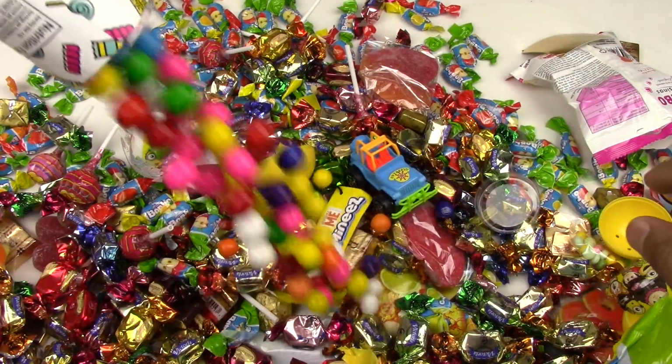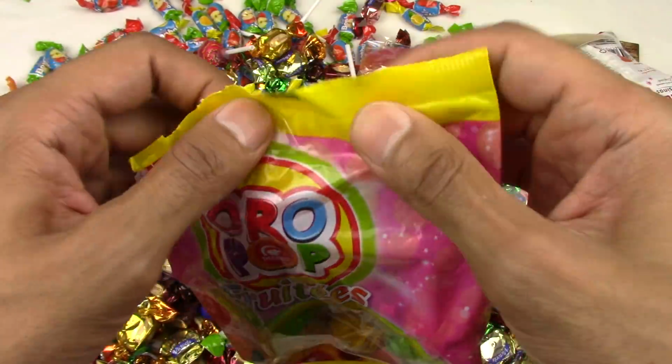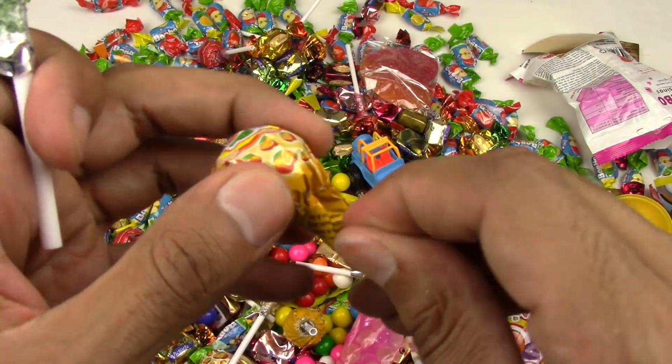Oh, yeah, these. The bubble gums. Yum. And, oh, this too. The little Chupa Chups, the fruities. Let's open them up. Wow, look at these fruity pops. Yummy fruity pops. Let's open up one.